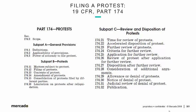As we like to be thorough, we're putting up a screenshot not of eCFR, but the actual excerpt from 19 CFR Part 174 in PDF format, which deals, of course, with protests. Subpart A, general provisions. Everything starts out with definitions, a good place to begin. The applicability of these general provisions, and power of attorney to file a protest. That actually deals with using a customs broker to file a protest on behalf of an importer, and the fact that a POA has to be in place to do that.